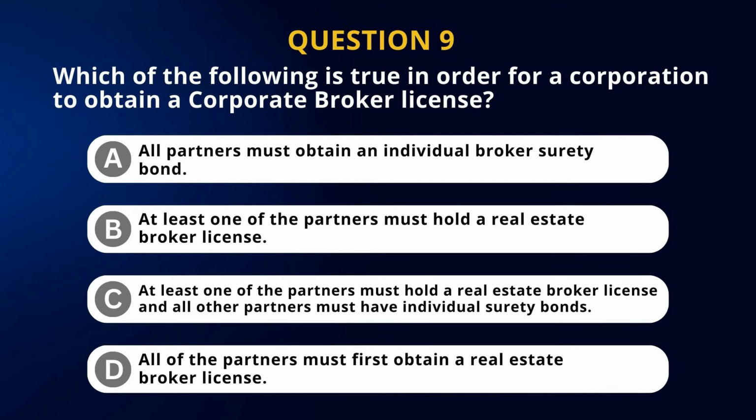Question number 9. Which of the following is true in order for a corporation to obtain a corporate broker license? Letter A. All partners must obtain an individual broker surety bond. Letter B. At least one of the partners must hold a real estate broker license. Letter C. At least one of the partners must hold a real estate broker license, and all the other partners must have individual surety bonds. Letter D. All of the partners must first obtain a real estate broker's license. Question number 9. Which of the following is true in order for a corporation to obtain a corporate broker's license?